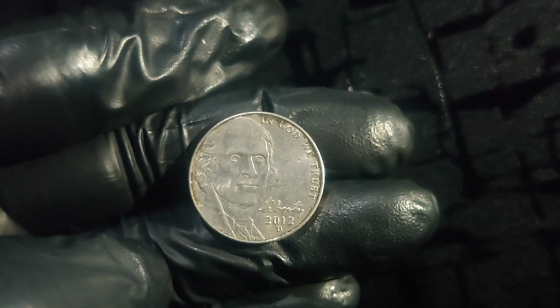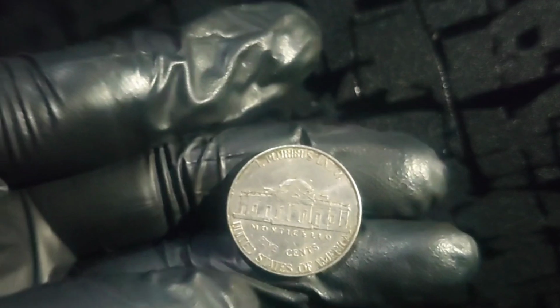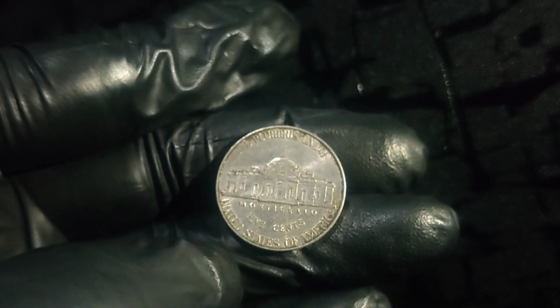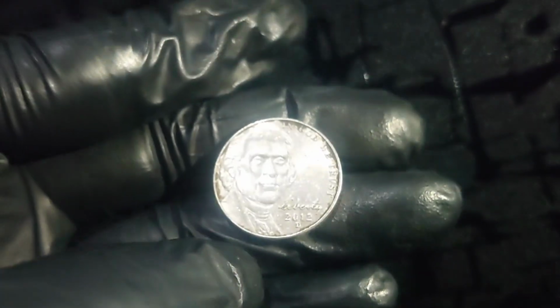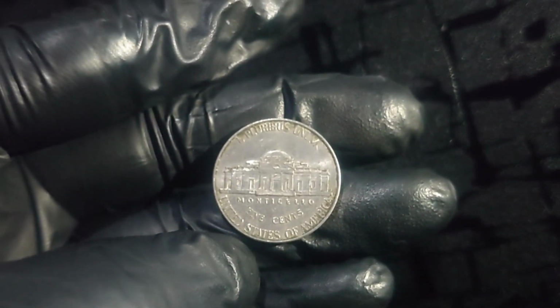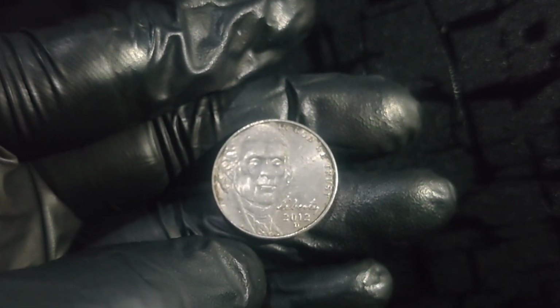One of the most notable errors associated with the 2012 D 5-cent coin is the presence of a misstruck die. This means that during the minting process, the die that is used to stamp the design onto the coin was either damaged or malfunctioning in such a way that it failed to produce a properly struck image. In the world of coin collecting, such misprints can create fascinating and highly collectible items.